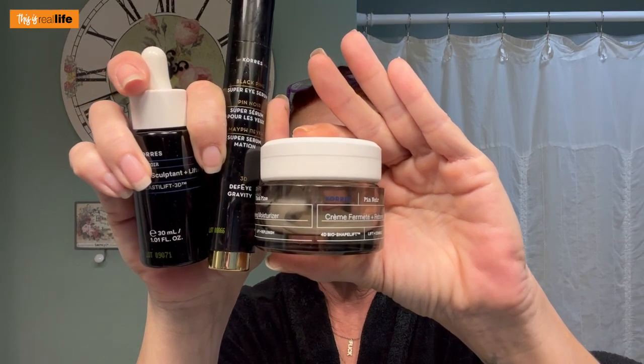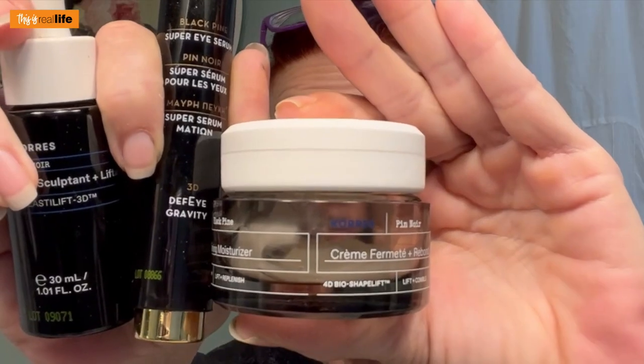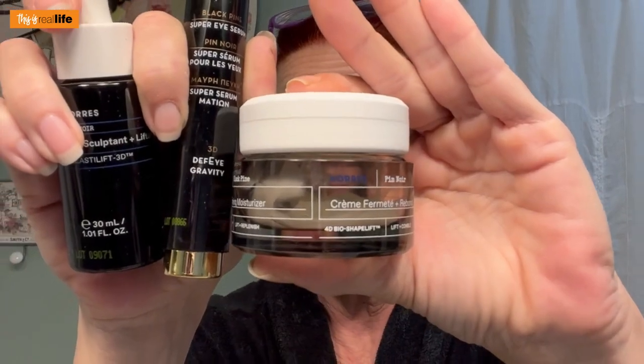Okay, you guys, it has officially been 28 days of testing the Korres Black Pine face sculpting serum treatment situation. And are you ready for the final reveal? Because here it comes. Dun, dun, dun. Do you see a difference? Face is completely washed, and I have taken the after pictures and I have scrutinized them alongside the before pictures.